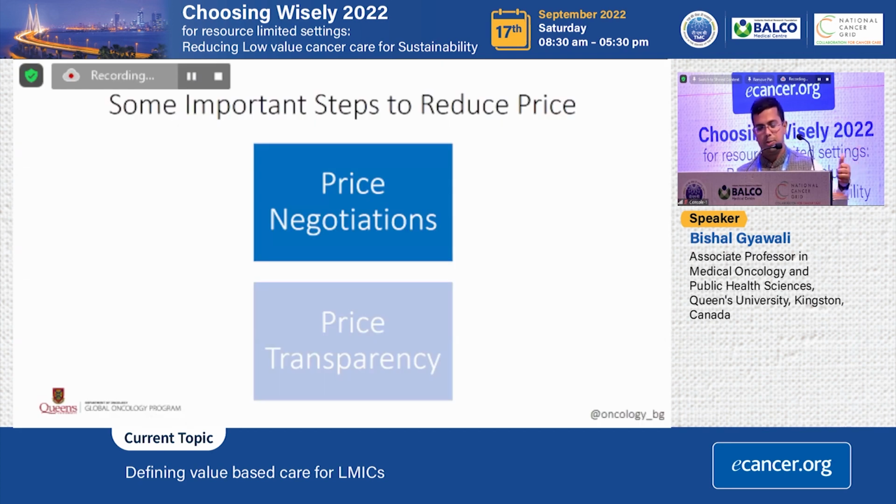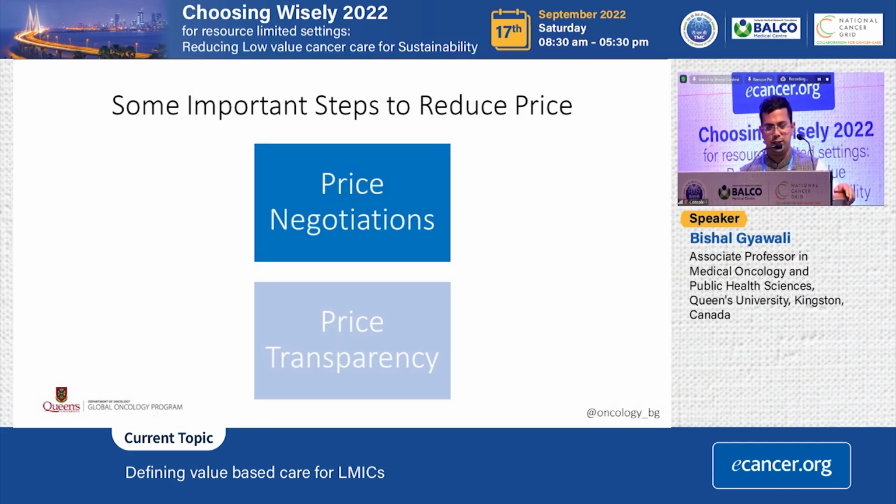Of course, there is price negotiation and price transparency. Price negotiation is important for countries like the US that do not do price negotiation. But there is also the issue of price transparency. We actually do not know how much we are paying. We do not know what country is paying what amount for which drug, and it differs from country to country, institution to institution. That is one area where we can work, but all of us have to collaborate. And price transparency will help in price negotiations.